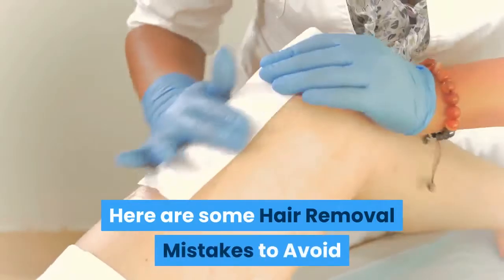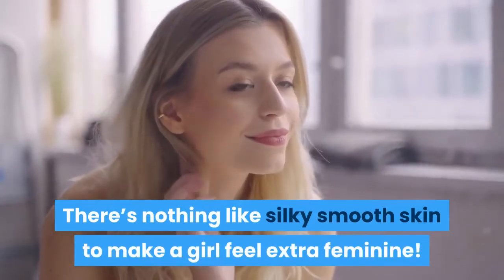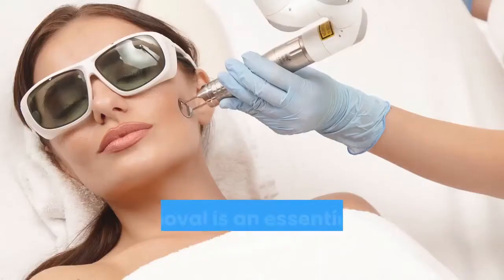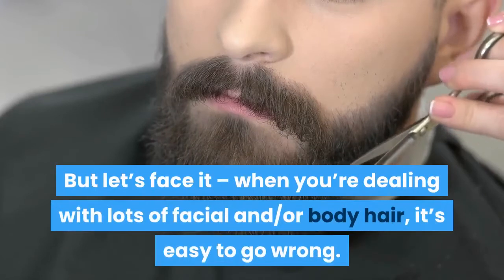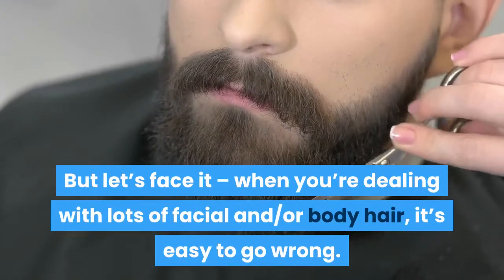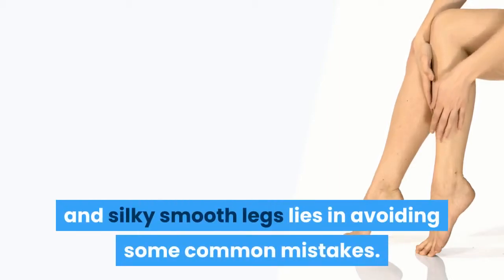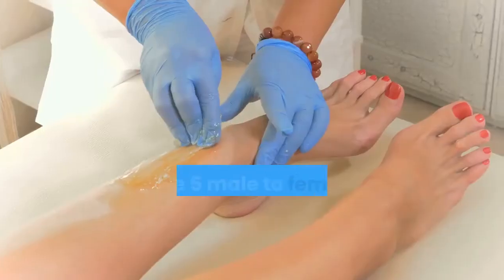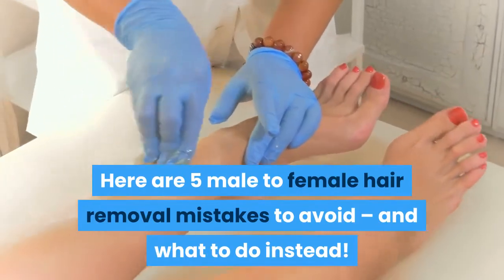Here are some hair removal mistakes to avoid. There's nothing like silky smooth skin to make a girl feel extra feminine. Hair removal is an essential part of your feminine image. But let's face it, when you're dealing with lots of facial and/or body hair, it's easy to go wrong. The secret to a smooth, hair-free chest, soft feminine face, and silky smooth legs lies in avoiding some common mistakes. Here are 5 male to female hair removal mistakes to avoid, and what to do instead.